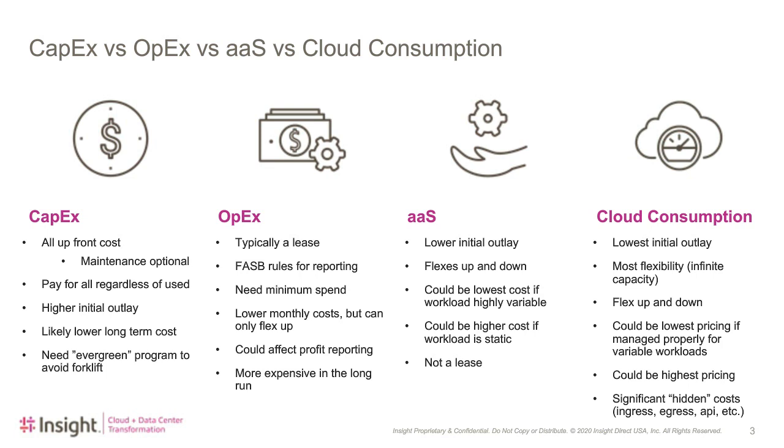You pay for all of it, regardless of whether you're using all of it or just a little bit of it. So that means that you're typically paying a lot more for it up front. But over the longer term, it means that if you sweat your equity, you potentially could make significant savings. And it's not unusual to have a depreciation cycle of 3 years and now increasingly 5 years or more on assets that are purchased through CapEx.